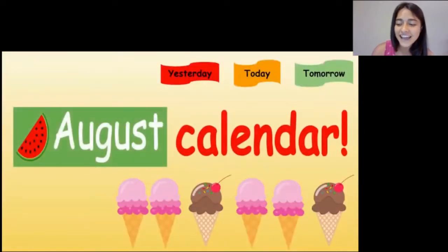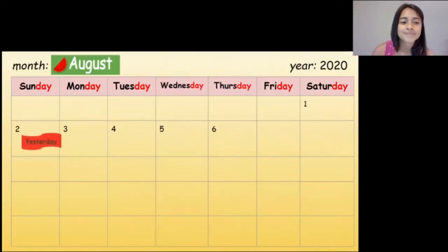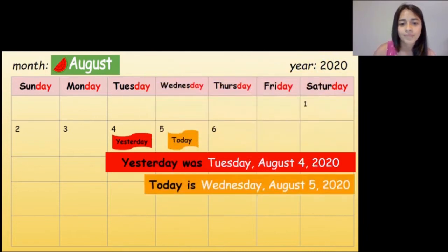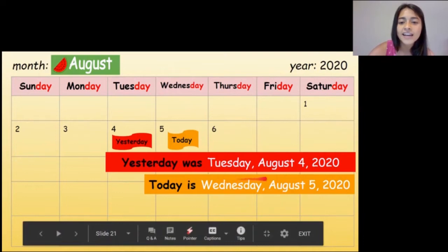Now for our August calendar. Yesterday was Tuesday, August 4th, 2020. Let's read that together. Yesterday was Tuesday, August 4th, 2020. And now for today. Today is Wednesday, August 5th, 2020. Let's read that together. Today is Wednesday, August 5th, 2020.